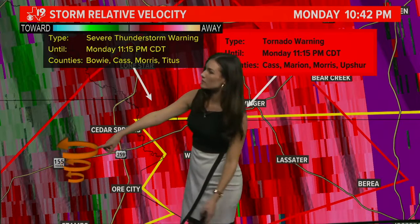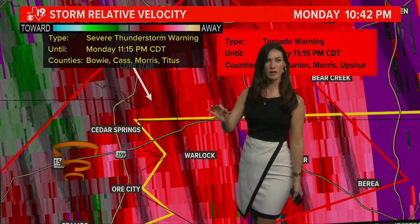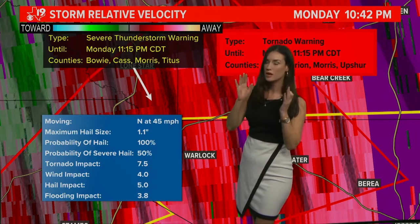There it goes. Look, Brett, it just popped up. So it just popped up on top of the area we were just talking about. So Cedar Springs or City, we cannot stress this enough. You should be in your safe spot right now.